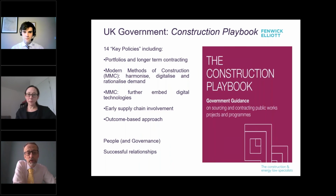I do no more than mention the government construction playbook, which you'll have all seen came out 2 or 3 months ago. And there are some key policies. A number of those relate to things digital, but they also stress the importance of people, the importance of successful relationships. Now, people and successful relationships aren't actually one of the policies, but they're an important part of the playbook and any construction project generally.